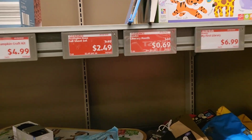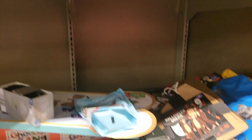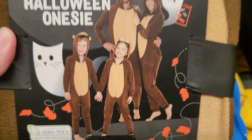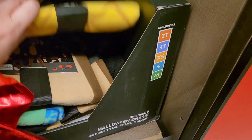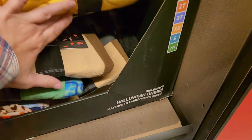So we have some sale tags. Full sheet set, look, $2.50. Of course, there's no more sheets, but $3.74 Halloween onesies, $3. Looks like a monkey. And you got like a monster. And you got, what are these, pineapples? I mean, you could get your whole family for under $20. That's pretty cool. Oh, look. The skeleton. That's too small for us, though. Very cool, guys.